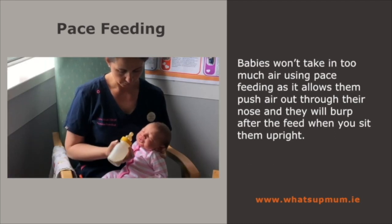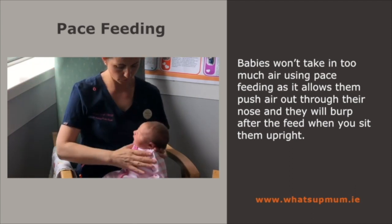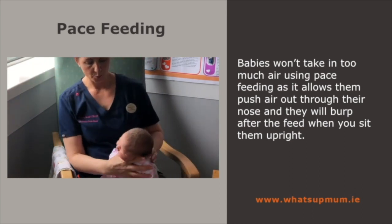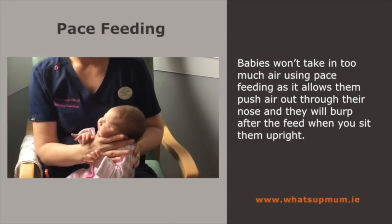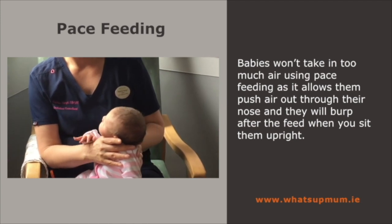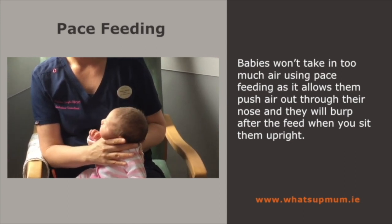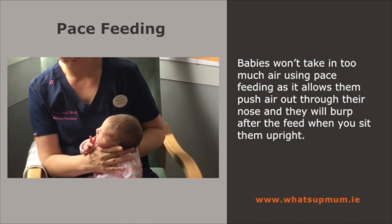Okay. People worry that babies take in too much air when you're feeding babies this way, but we all take in air when we're feeding. In this slow pace, they can push some air out through their nose and they will burp after the feed. So we just sit them upright and wait for the burp to come.